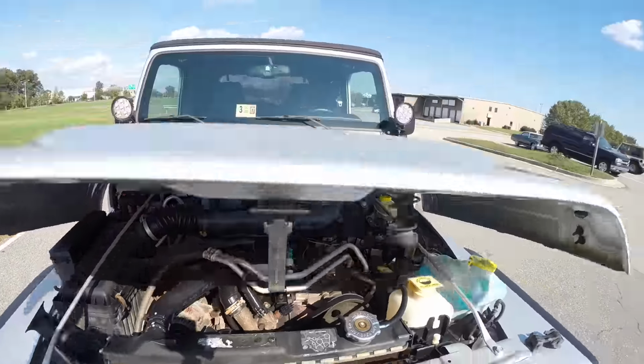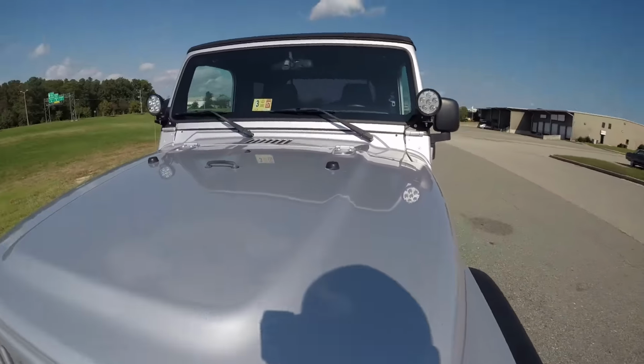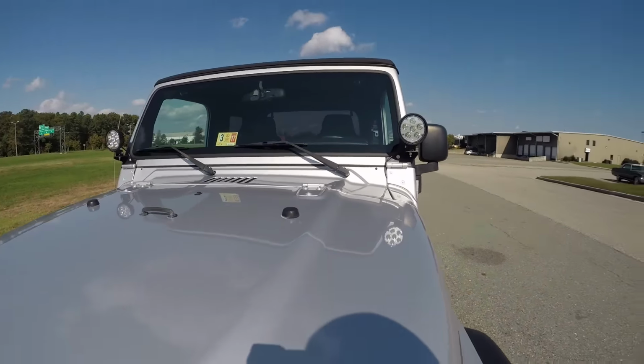4.0 inline 6, legendary engine. Like I said, bulletproof. You do the simple maintenance. These Jeeps are known to last an extremely long time.